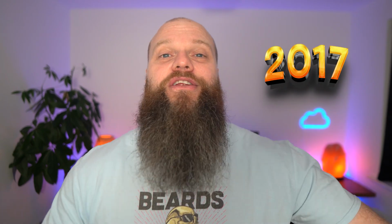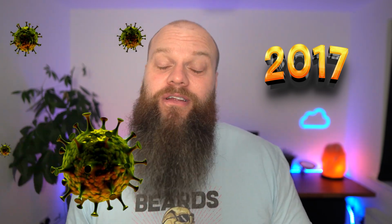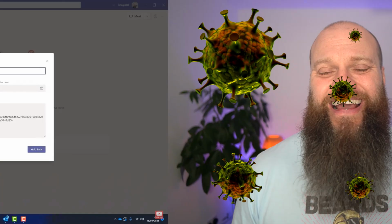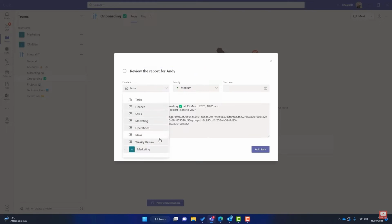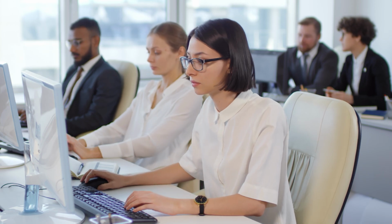Now, Microsoft Teams was first released in 2017, but it really gathered traction during the COVID period when we all had to work from home. It's now used by over 1 million businesses worldwide as their default messaging platform. Some businesses have taken their Teams use even further, and they now use Microsoft Teams as their business telephone system.